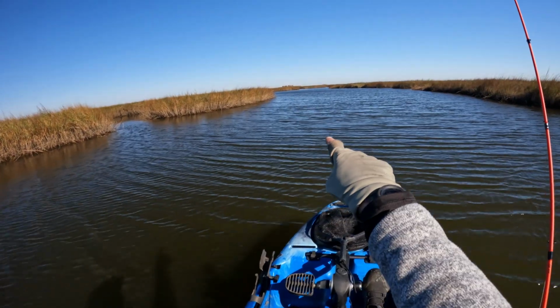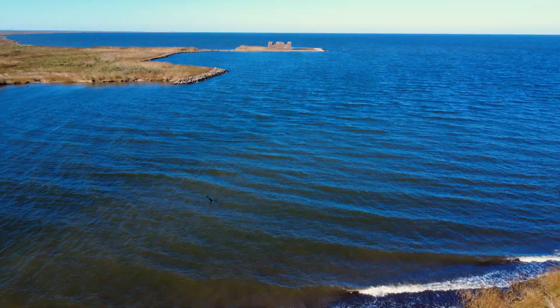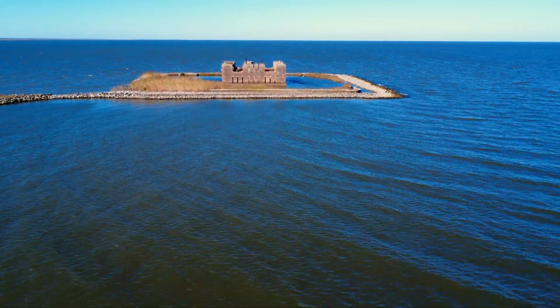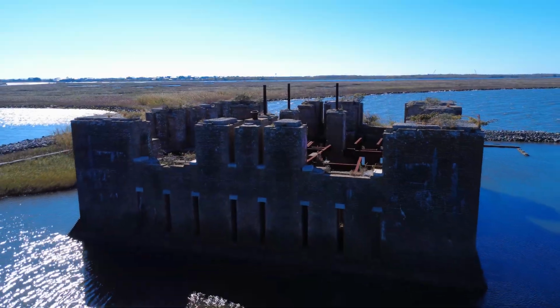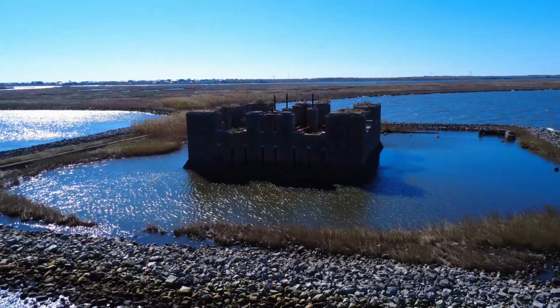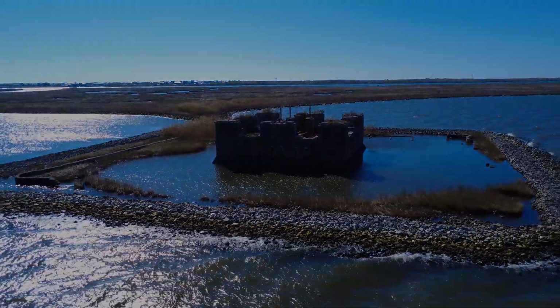You can see an old abandoned fort that I explored in a previous video that I might throw the drone up today and explore if the wind isn't too bad. But this whole area looks pretty fishable. I'm gonna move in a little bit farther and then I might fish a little bit before we get to where we're going.